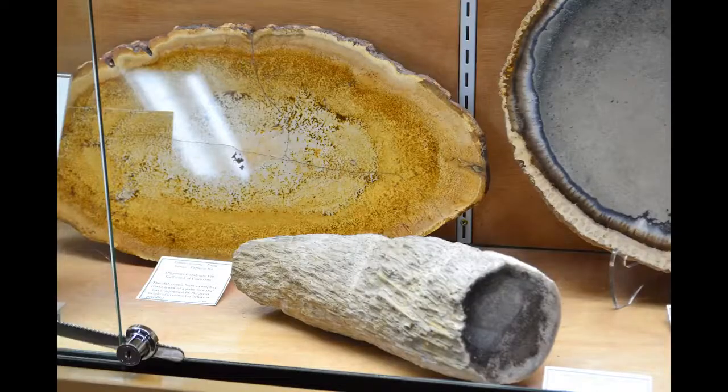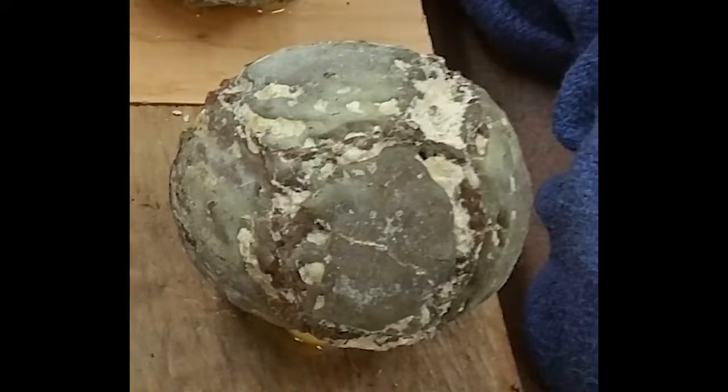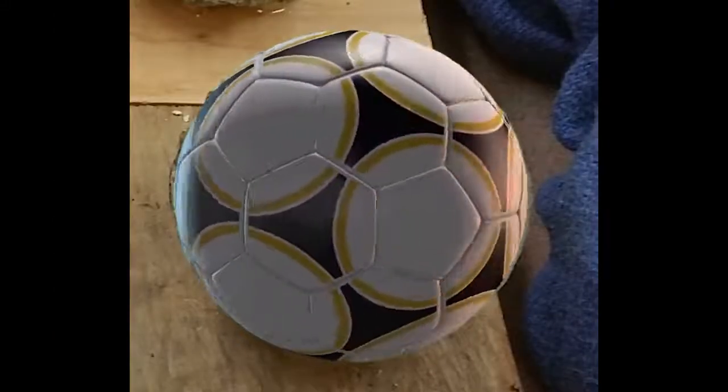Limb casts and petrified wood aren't the only thing we have, though. We also have this weird thing. No, it's not a petrified soccer ball.